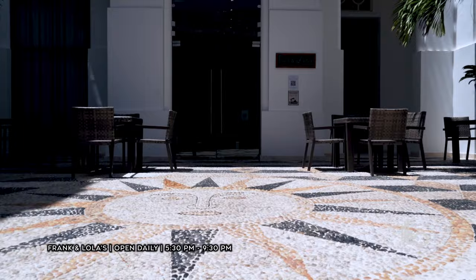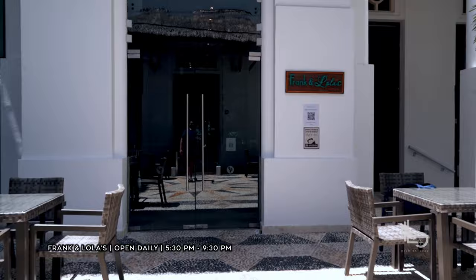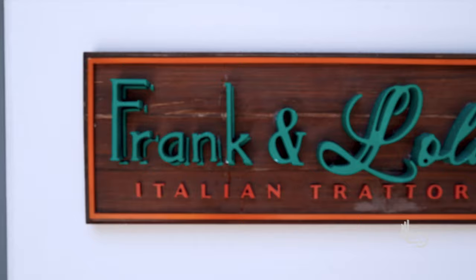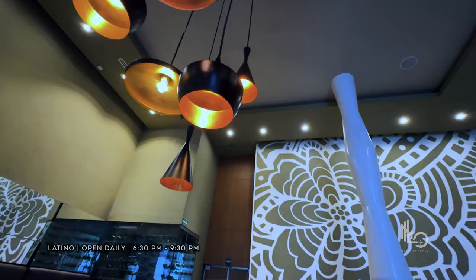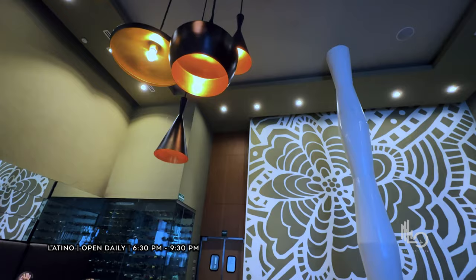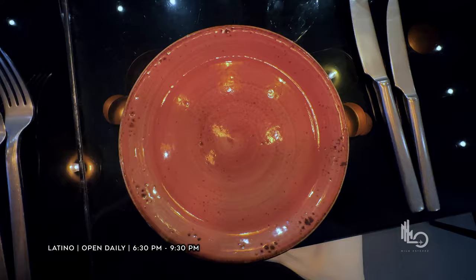The other two restaurant options are open from 5:30 to 9:30 p.m. Make reservations for both of them because they can get pretty busy due to their operating hours, as they're only open for dinner. Frank and Lola's serves Italian food, and it can be a good choice for a romantic dinner, while Latino, which you're looking at right now, combines Latin flavors with Asian spices and cooking techniques.